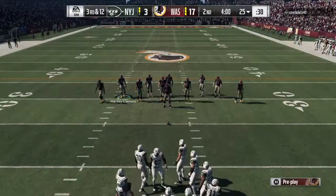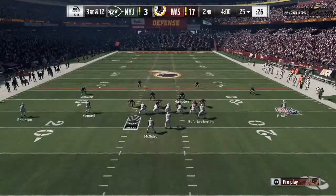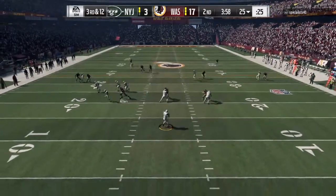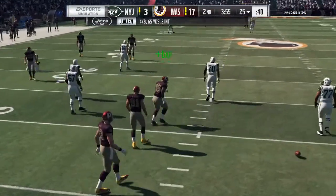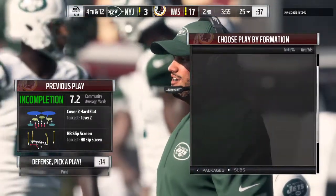4 minutes to play here in quarter number 2. Here we go now. On third down, he'll drop to throw. And incomplete as the screen there unsuccessful. So now fourth down coming up.